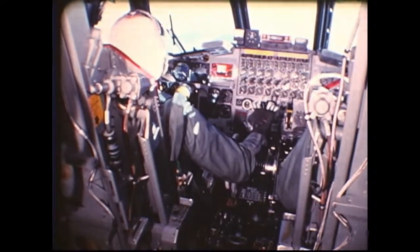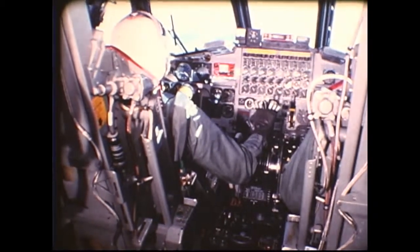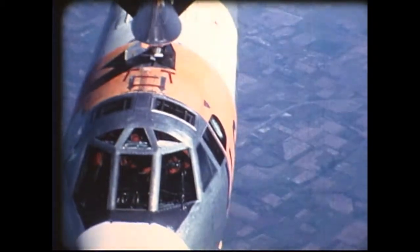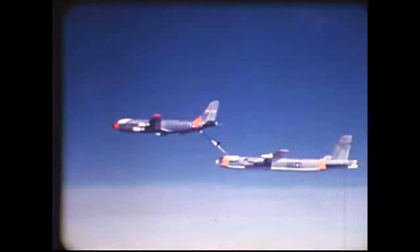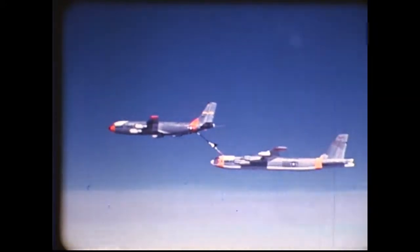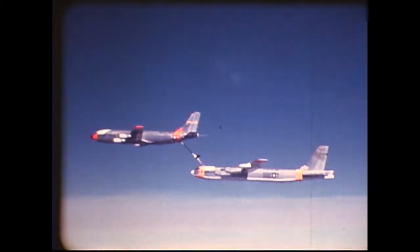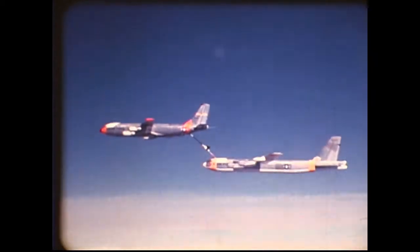The yaw damper has its own control switch and is independently powered. It is not required that any other autopilot functions of the automatic flight control system be engaged in order to utilize the yaw damper. The system should be used throughout the flight regime. Its advantages will be quickly apparent during manual flight at high altitudes, during instrument approaches, and of course, during high weight refueling.